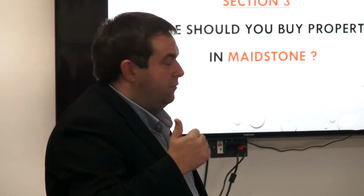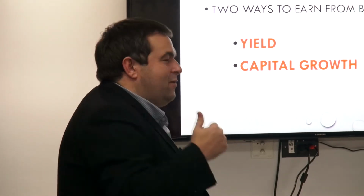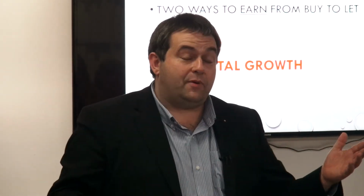Where should you be buying in Maidstone? Everyone's different. You get into buy-to-let for investment, and there are two ways that you can earn from it. On one hand is the yield, which is the rent divided by the capital value, almost like the interest rate. And then on the other hand is what happens to the capital value of the property as it goes up.